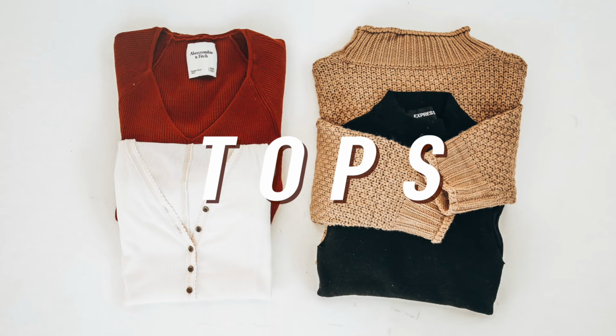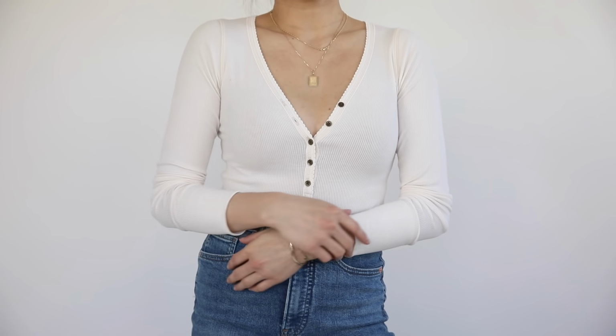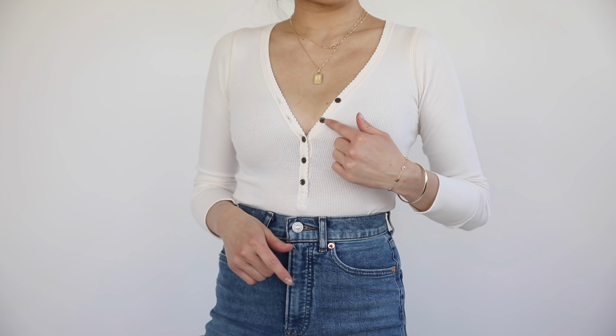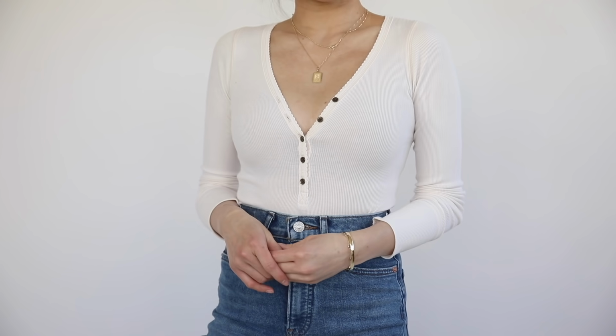Starting out with our tops. Number one is a long sleeve Henley. I love these tops for the fall season. Stretchy for comfort, the ribbing gives it texture, and the contrasting buttons give an extra detail, making it really cute for layering and something different than just a plain white tee.